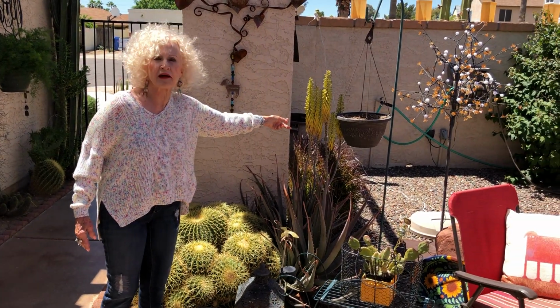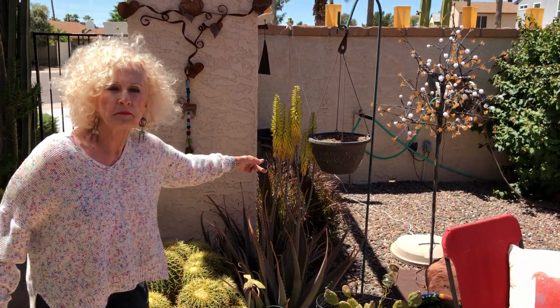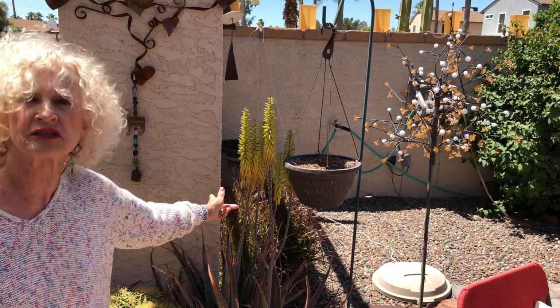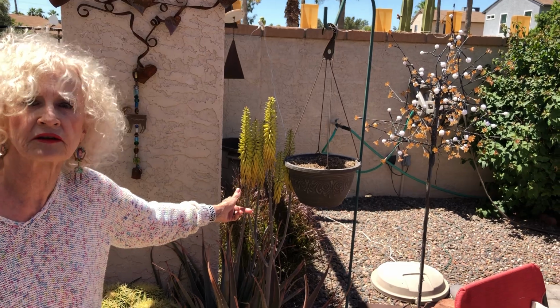Showed you these last time. They hadn't opened up, my aloe vera blooms, but they're opened up as much as they're going to. So that's their flower.